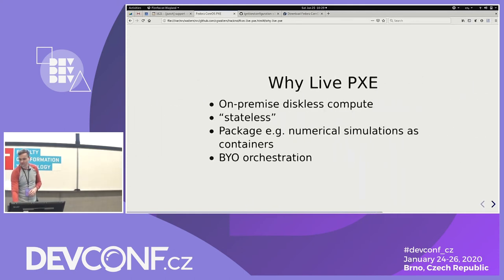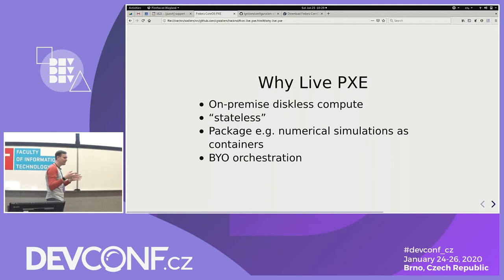We'll see. So I talked a lot and gave you a lot of demos, but actually, maybe some of you have already downloaded the live image. Maybe you're logged in on the console on one of your bare metal servers. You're like, this is cool. Why am I doing this?